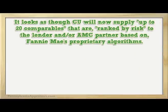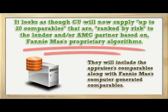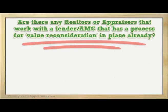It looks as though CU will now supply up to 20 comparables that are ranked by risk to the lender and/or AMC partner based on Fannie Mae's proprietary algorithms. They will include the appraiser's comparables along with Fannie Mae's computer-generated comparables. Are there any realtors or appraisers that work with a lender, AMC, that has a process for value reconsideration in place already? Most of you?